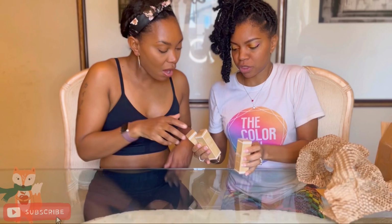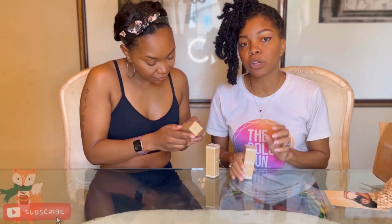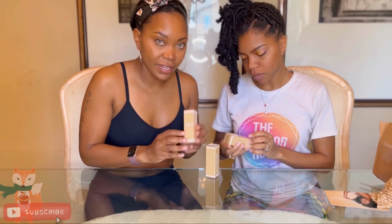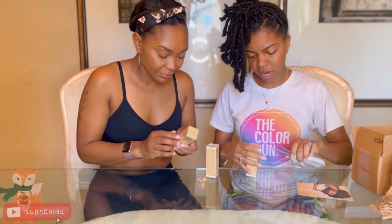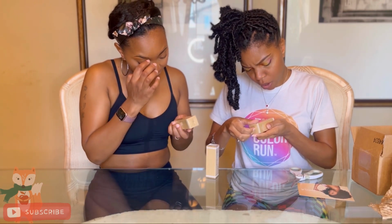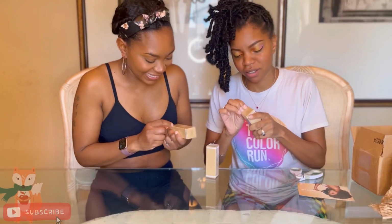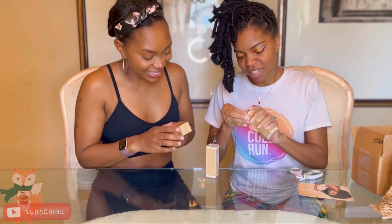Okay, so it comes with three. Nice. It's the same thing, but it comes with three. So when you run out of one, you can use the next one. This is hair growth serum. Yes, and it's a nice size. How much is in here? 30. Oh, 1 ounce. Yes, 1 ounce. Sorry, I got it. 30 milliliters. It's okay. An ounce. So I'm going to open it up.